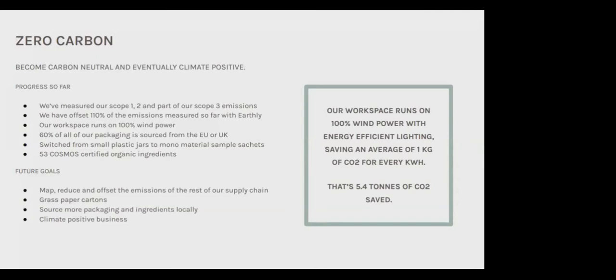The other thing that we have done so far is that our Eco Studio, which we've been in for about 18 months, runs on wind-powered electricity, which means that our scope 1 and 2 emissions are really low, because the wind-powered electricity doesn't produce very much carbon at all. And we know that it isn't just about measuring and offsetting our emissions, we're trying to reduce them.